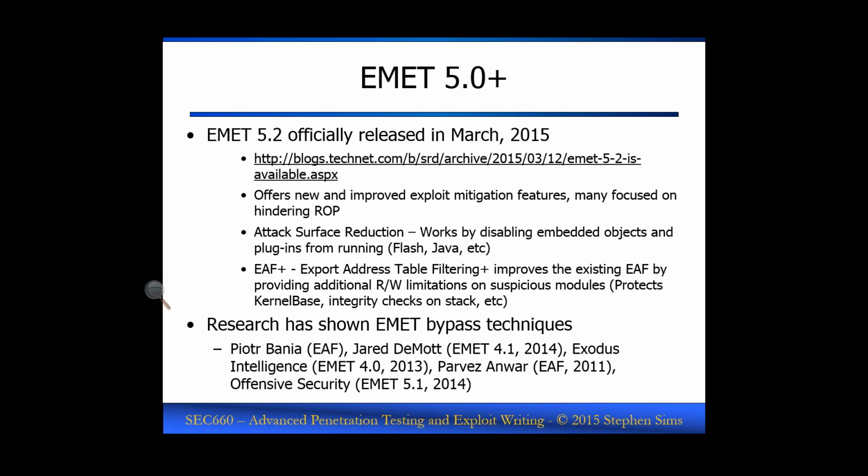Piotr Bania demonstrated years ago a bypass on the export address filtering. Jared DeMott did a great presentation at RSA BSides in San Francisco last year on bypassing EMET 4.1 with a POC program. Exodus Intelligence did some great work on bypassing EMET 4.0 and disabling a bunch of the controls or circumventing them. Parvez Anwar did another one on disabling and bypassing EAF. Offensive Security has done some great work on disabling, finding flags and things like that in memory, and turning off a lot of the EMET controls on EMET 5 and 5.1. And of course 5.2, there's been some research there as well.